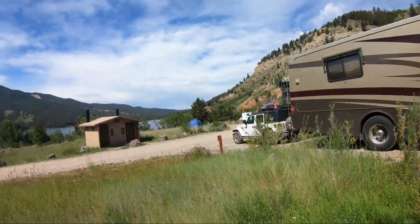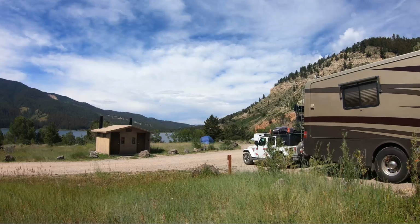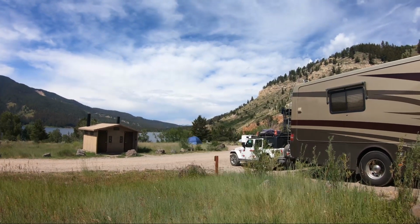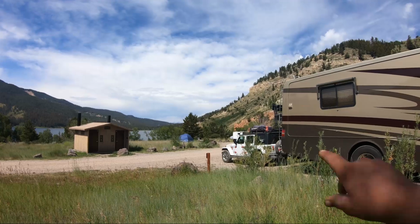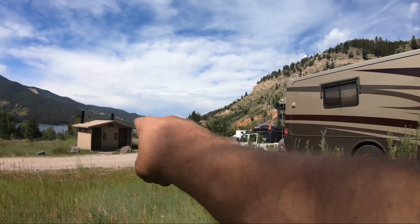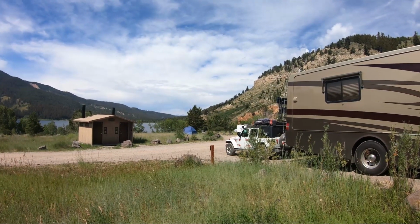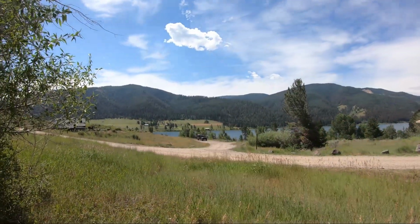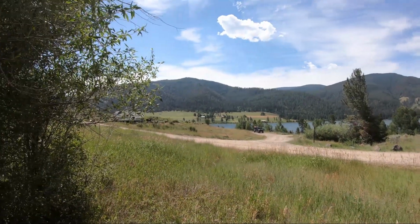You kind of see them out the end of the valley. I doubt this camera's going to show them, but yeah, it's Grand Tetons out the end of the valley, and you can kind of see the hillside that slid down and made the lake, which is pretty interesting. There's a road on the other side that goes out to these farms. That's kind of cool.